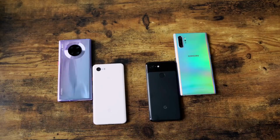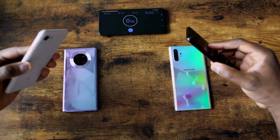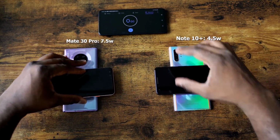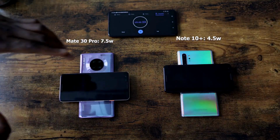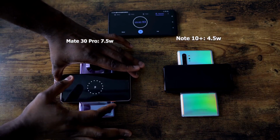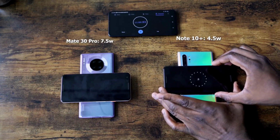Let's take a look. So when it comes to reverse wireless charging, Huawei says the new reverse wireless charger is 3 times faster than what they had, which means it's now at 7.5 watts, while the Galaxy Note 10 Plus is 4.5 watts. So let's see what it does in 30 minutes. Say you just need to get a quick charge while you're chatting with a friend and you place your devices on. We've got 2 pixels from 0, and checking in at 10 minutes, we've got 5% here on the Huawei Mate 30 Pro, and on the Galaxy Note 10 Plus, we're looking at 1%.